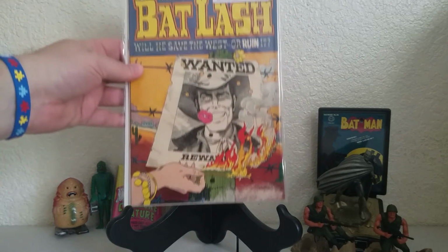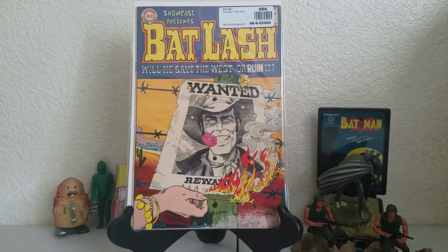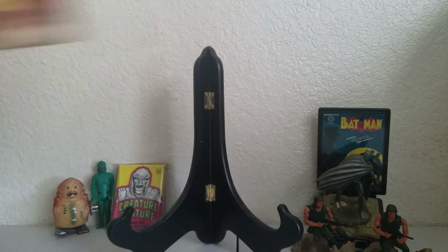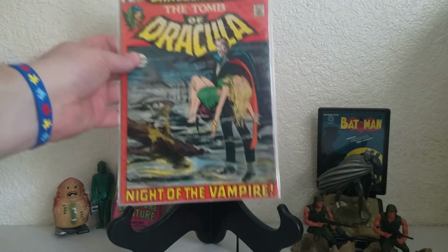Batlash, I got this from my comic shop, and see there's some issue down here. But it was a couple bucks. I just thought it was cool. I think it's the first Batlash. It's Showcase 76. It's just a pretty cool cover. A lot of times I'll pick up a cover just if I like it. Doesn't necessarily have any significance.